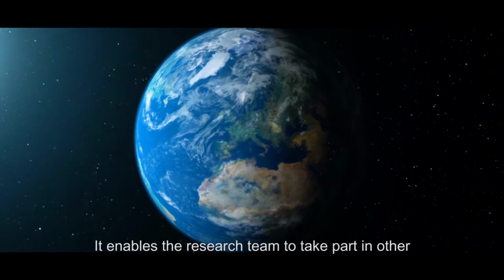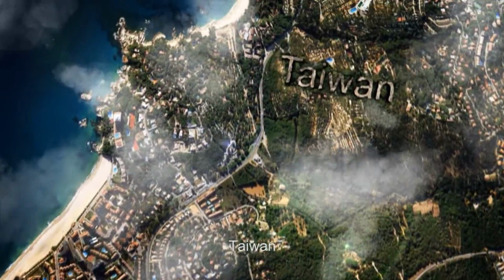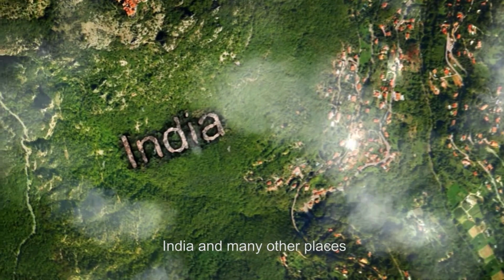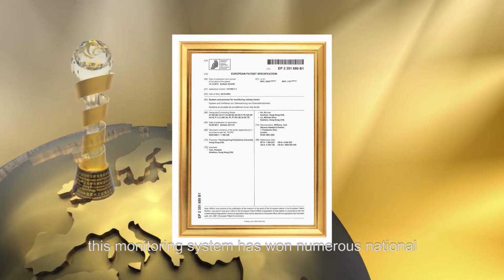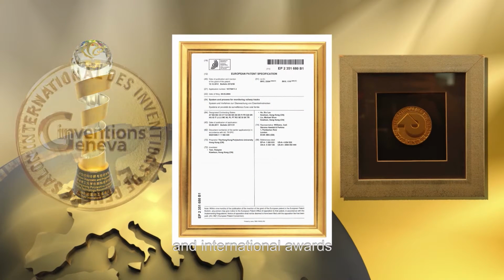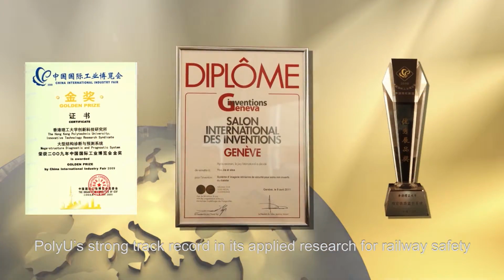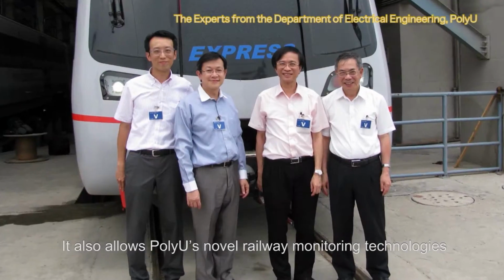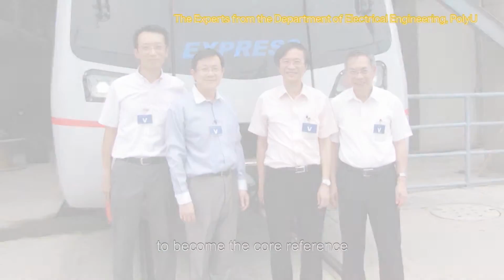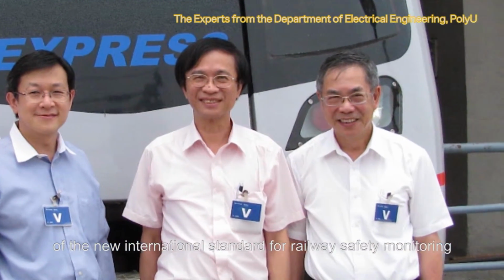It enables the research team to take part in other related research projects in Hong Kong, Chinese mainland, Taiwan, India, and many other places. Over the years, this monitoring system has won numerous national and international awards. PolyU's strong track record in its applied research for railway safety also allows PolyU's novel railway monitoring technologies to become the core reference of the new international standard for railway safety monitoring.